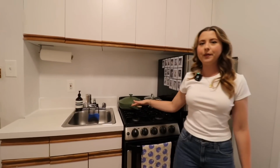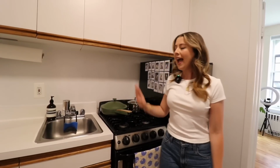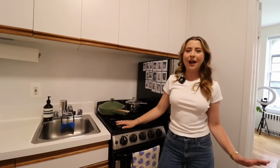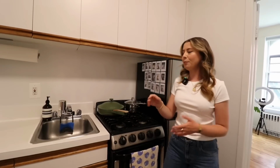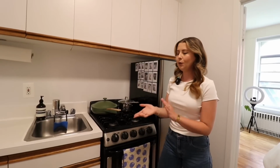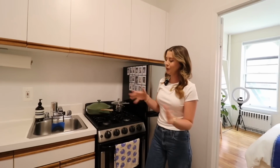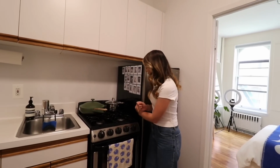I was adamant on getting this pan when we first moved in because I just wanted that little pop of color. And to our absolute surprise, when we first moved in, they replaced both the fridge and the full oven setup, which was such a blessing because the one that was in here was very old, very dented, kind of rusty. So when we walked in and there were brand new appliances, we were so happy. The fridge actually still does have the plastic wrap on it. We just never took it off, so it's still in perfect condition.